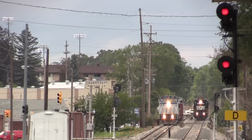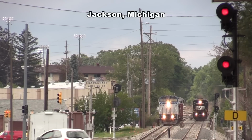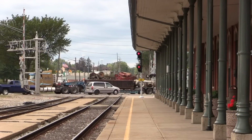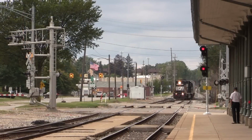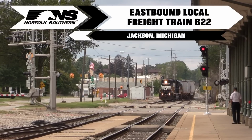In August of 2015, we caught the same pair of 4-axle Dash 8 locomotives in Jackson. From the station platform, we watched as local train B42 passed the P42s at CP Jackson while returning from Albion.